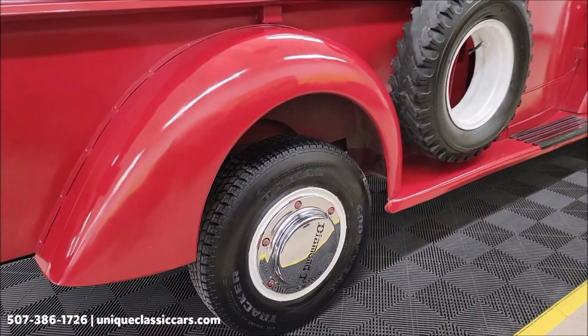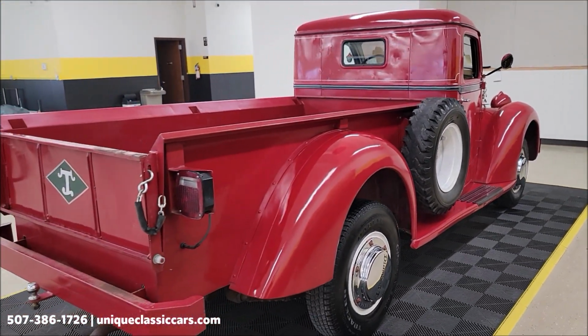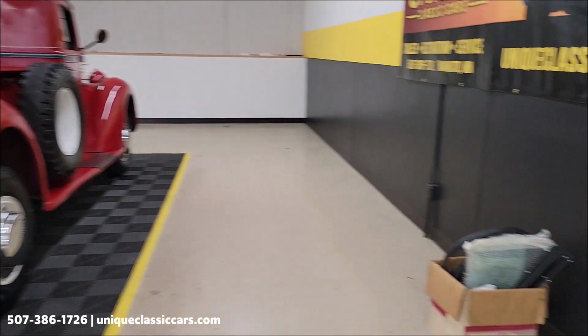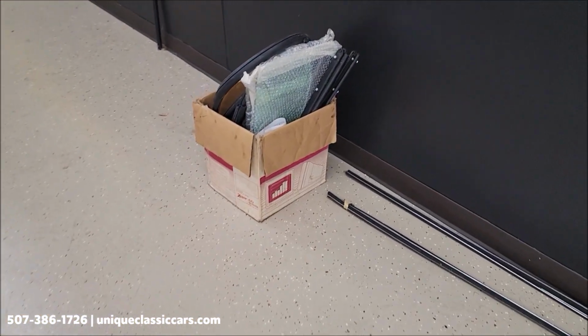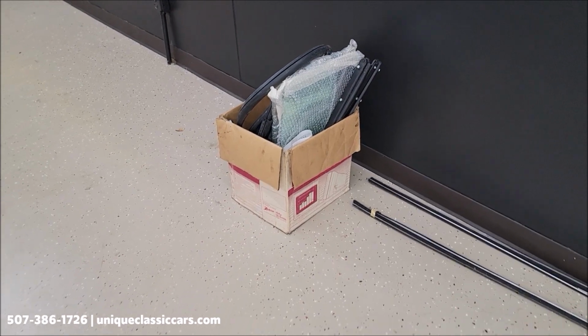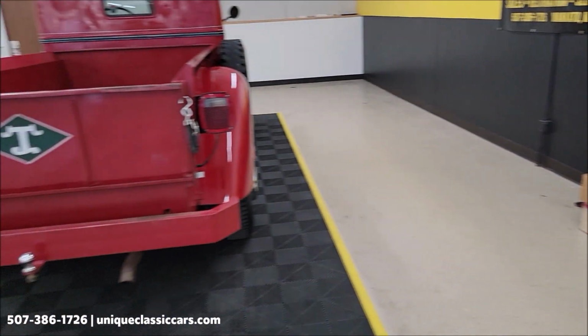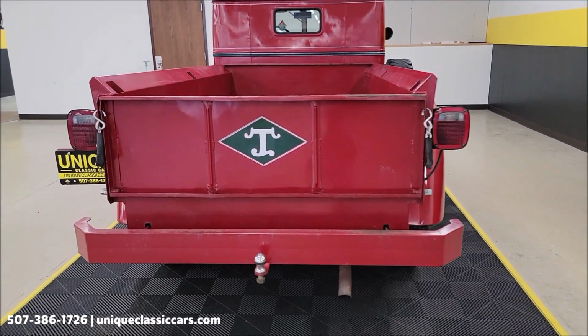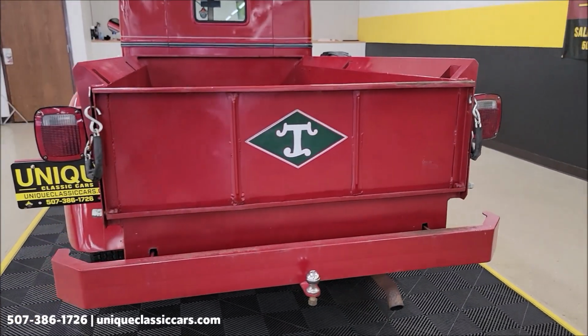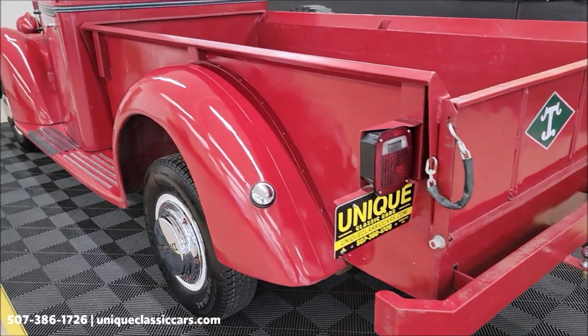Take a look at that, the Diamond T wheel covers. Pretty rare item. There's also a box of some miscellaneous. There is side glass. I noticed there was a crack in one of the side windows. There's some side glass, some rubber stripping. I have still pictures of that with it sitting in the box, so you can see what will come with it, with that box of extra goodies included in the sale of this Diamond T model 201.